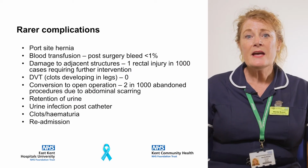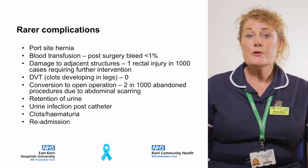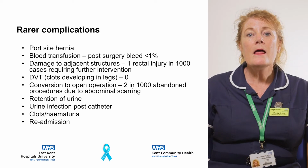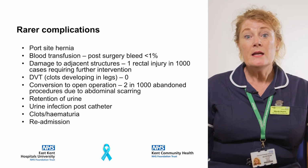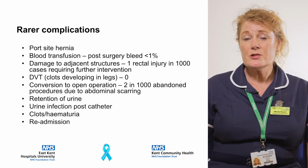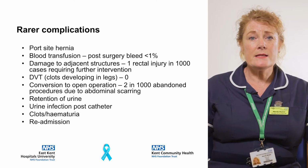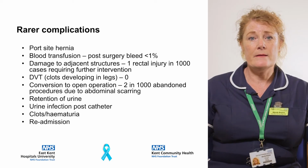Rarer complications can include the following. Port site hernia, which is when the bowel protrudes through the muscle wall close to the wound. This only has a 1% overall risk. Blood transfusions. There is a less than 1% risk of bleeding, leading to this being required. Damage to adjacent structures. This can include the bowel, rectum, bladder, blood vessels or ureters, or even the nerve supply to the legs. All of these are very rare and carry a less than 1% risk.